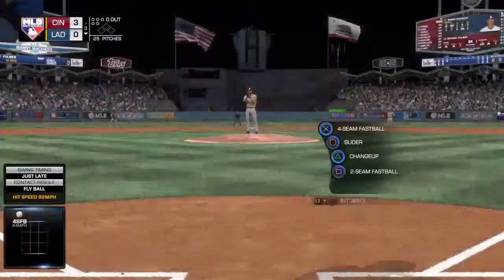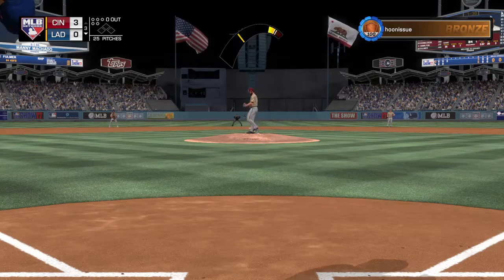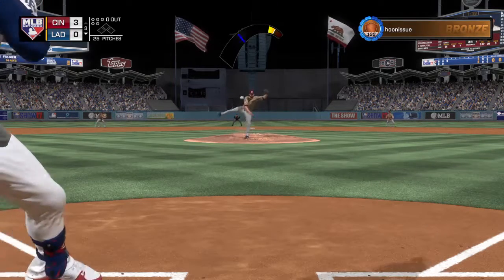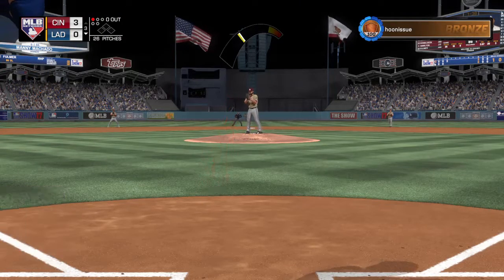And here's Manny Machado now. He'll get us going in the home half of inning number 3. Shortstop, Manny Machado. Here's a first pitch slider that just tails out of the zone. It's ball 1.